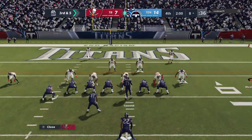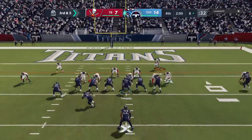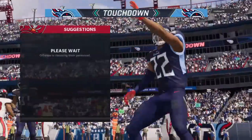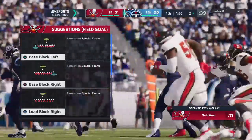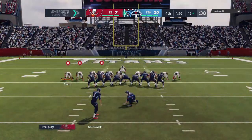So the Titans in possession of the football here as we get you reset. And let's see what they've come up with offensively after having time to talk it over. And into the end zone for a Tennessee touchdown. Derrick Henry, his 2nd touchdown of the afternoon. And the Titans are going to add on to their lead.